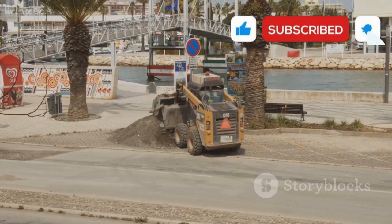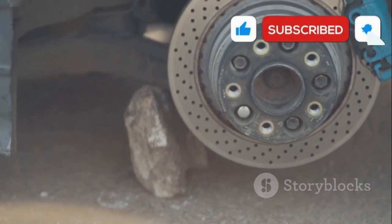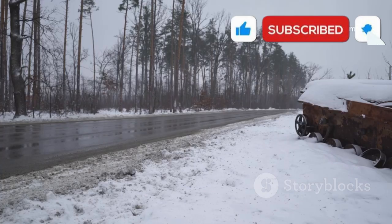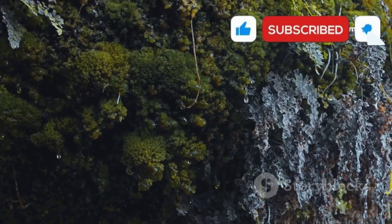But the story doesn't end there. Let's see how these cracks turn into the potholes we all dread. The cycle continues. One freeze-thaw event won't destroy a road. But it's the repetition that matters.